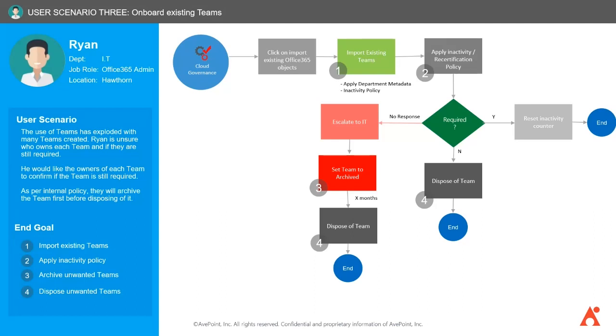In the case that someone has responded and said, yep, I actually need that team, it's for proper work, it'll reset that inactivity counter and apply a proper policy, that 6-month or 3-month or 12-month one, and they can go ahead and continue doing their work. In the other case, where they just say, hey, Fortnite is no longer cool, we want to dispose of that team, they can just say no, and governance will remove that team automatically for them.